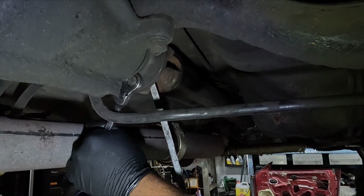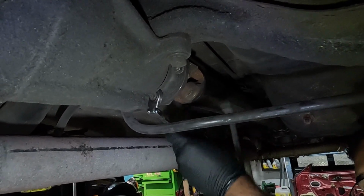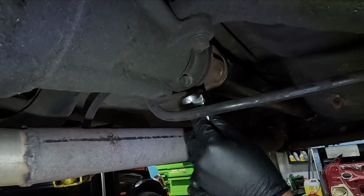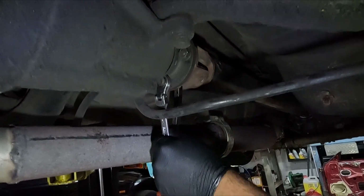Pull this off. There you go. Break them all loose. So you're holding the shaft from spinning. Yeah. I don't have an e-brake.